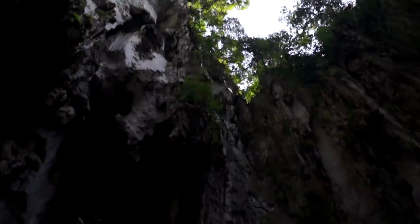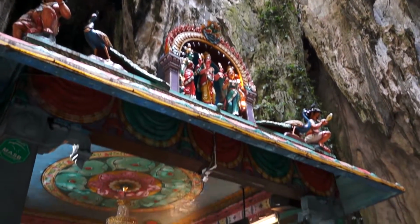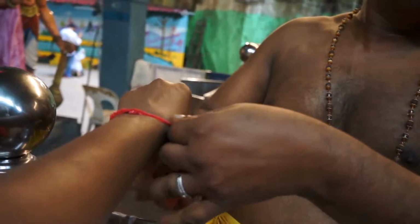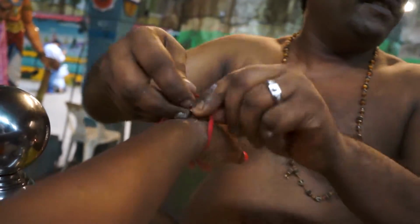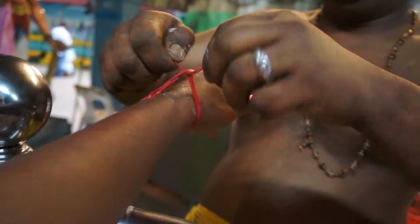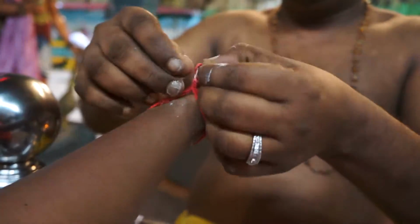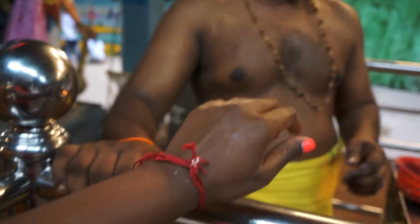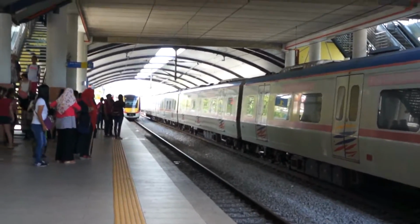Once I reached the top, I decided to have a mule tie, which is a red thread that has been blessed that is tied around your wrist. Now you're meant to wear this thread until it falls off naturally off your wrist, so that means you can't untie it or cut it or get anybody else to untie it or cut it. It's meant to ward off any evil spirits. Once it was tied on, it was back down all those stairs and to head straight to the train station. Oh, and of course to rehydrate, as the heat in those stairs was exhausting.